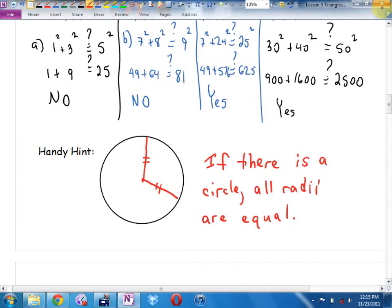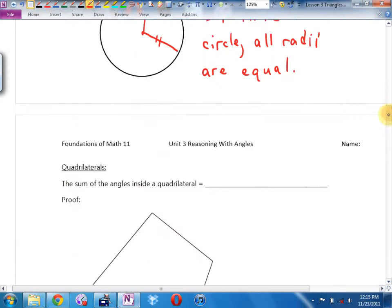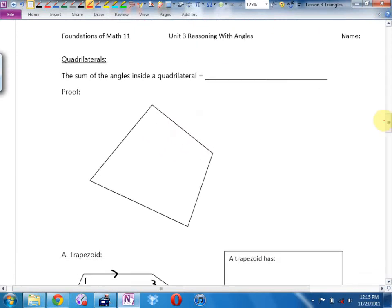Turn the page. So we said this. It's fine. Turn the page.